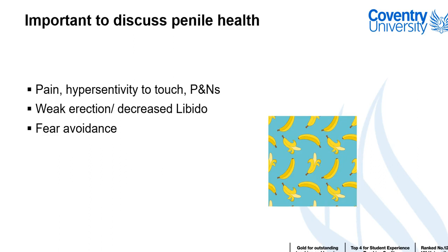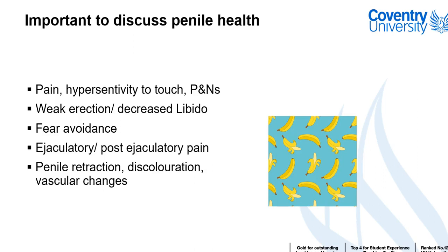So fear avoidance is something we see in low back pain, degenerative knee conditions. So you also get fear avoidance of masturbation, fear avoidance of intimacy. This is a big thing: ejaculatory, post-ejaculatory pain. So these men get a flare up in their symptoms post-ejaculation. And a bit like the complex regional pain patients, they get structural tissue changes. That penis is a bit retracted. It may change pigmentation or color. There are vascular changes. The quality of the tissue changes also.